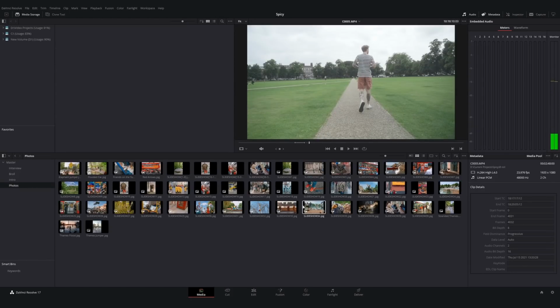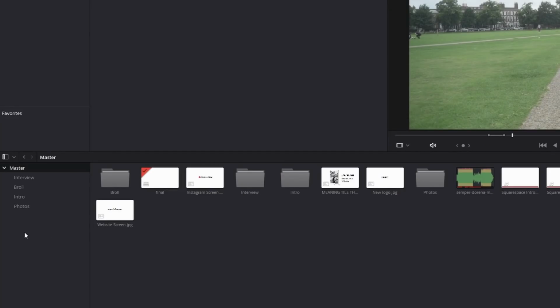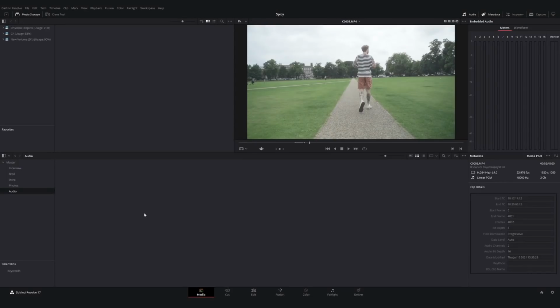And here are photos that Josh sent me to include to show his images at the end. So I just like to organize things like that. To create a new bin, really simple, just in this area here, right click, new bin, and let's just create one called audio, just for example's sake.